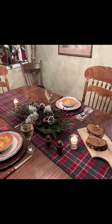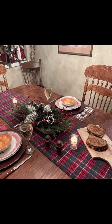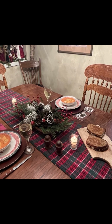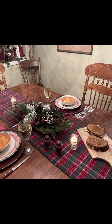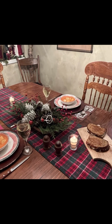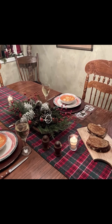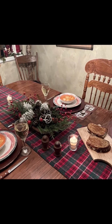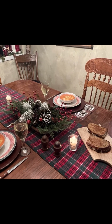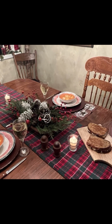As you can see, we are still in Christmas mode here. I did not take my decorations down till well after Christmas because I don't have time to enjoy them before Christmas. So after all the hoopla is over with, that's when I can really appreciate my Christmas decorations. So they'll be up for a while. I'm kind of the anomaly in the neighborhood, but that's fine. I enjoy them, so I'm gonna leave them up for a while.